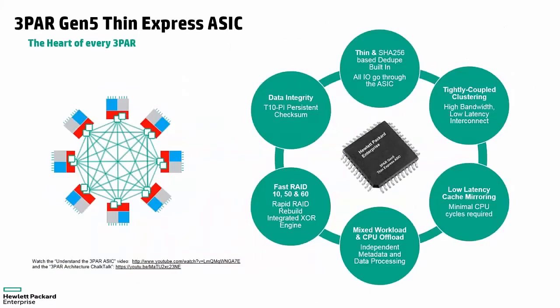And folks ask, well, what's the real difference on 3PAR versus the others? And I go back to a conversation of ASICs. Where do you find ASICs? You find ASICs in high-performance solutions like network switches and Fibre Channel switches, things that move data from point A to point B very, very quickly. Well, what differentiates 3PAR is we have an ASIC in every one of our systems. In the 8000 series, it's a single ASIC per controller. On the 20,000 series, it's dual ASICs per controller.